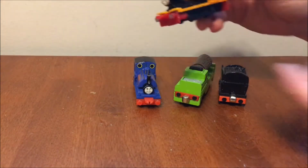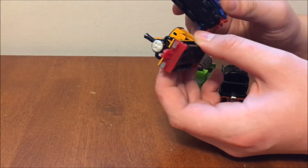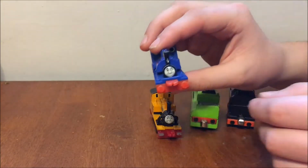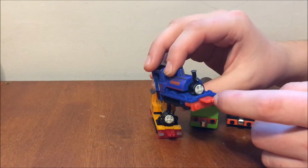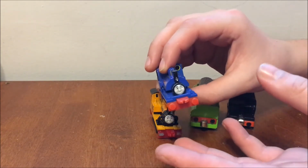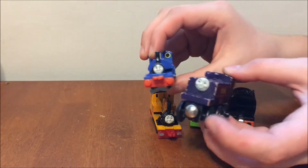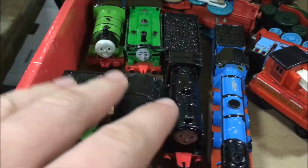We got an Ertl Duncan and Ertl Sir Handel. We finally have more Ertls with a grand total of 8. And something that I noticed, this kind of has the opposite problem that the HiT Entertainment Wooden Railway Learning Curve models have. Those ones have too big of a face, but this one has too small of a face, just like the Coldy. Yeah, there were other ones, but these two were the best quality.